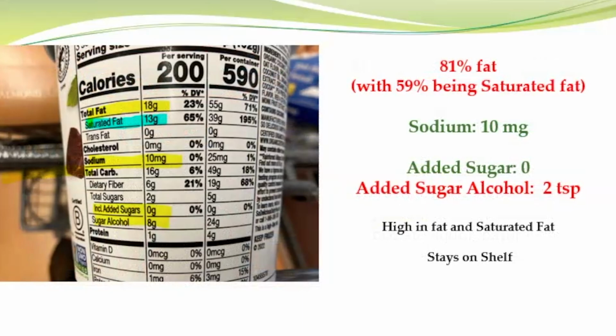The sodium is 10 milligrams, which is not horrible. And it has no added sugar. It claims that on the front, it says no added sugar, but instead they are using a sugar alcohol called erythritol. And so when we calculate that, each serving has 2 teaspoons of erythritol. And so in the course, you'll learn how to evaluate all of these things.